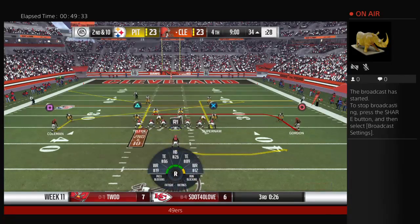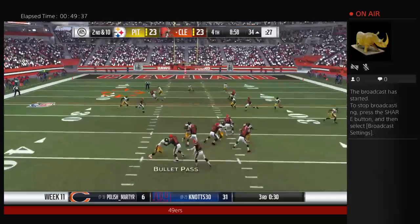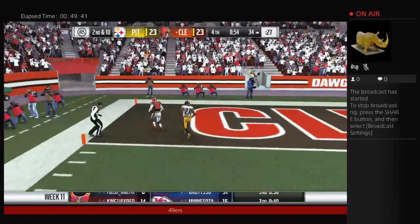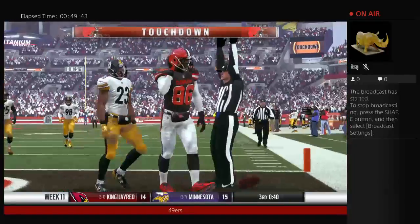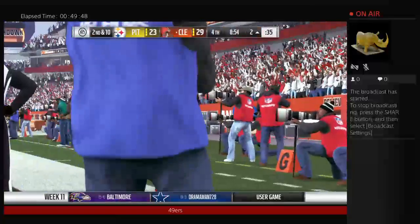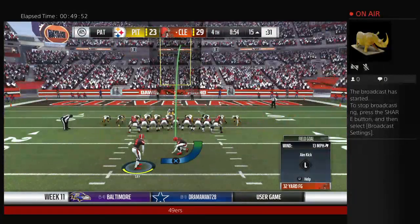40. All right, here we go. McCown will try again on 2nd down. And he comes back with one, complete. And all the way in. Touchdown, Cleveland. Their big tight end, his 2nd touchdown on the season. And the Browns have moved out in front.